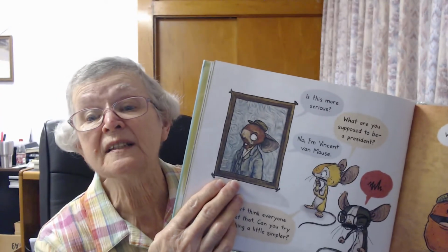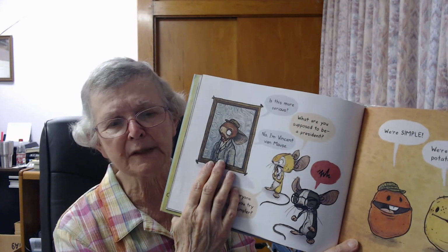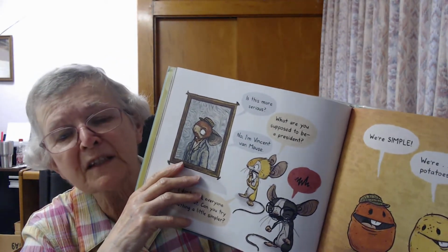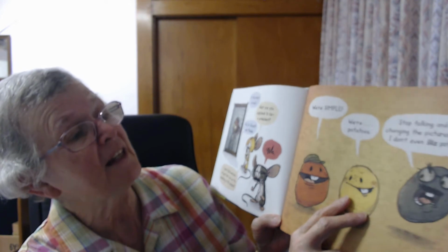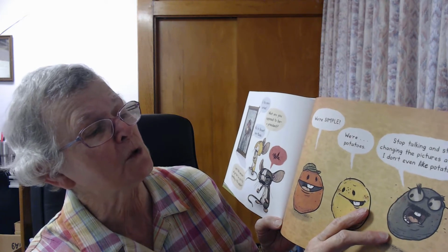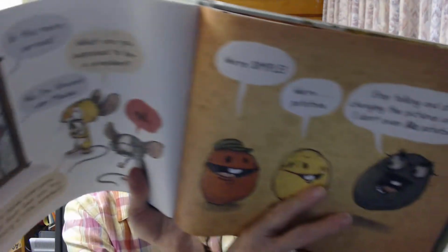Is this more serious? No, I'm Vincent von Moose. No, von Van Mouse. And that's about a famous picture by Vincent van Gogh. What are you supposed to be, a president? I don't think everyone will get that. Can you try something a little bit simpler? We're simple. We're potatoes. Stop talking and stop changing the pictures around. I don't even like potatoes.